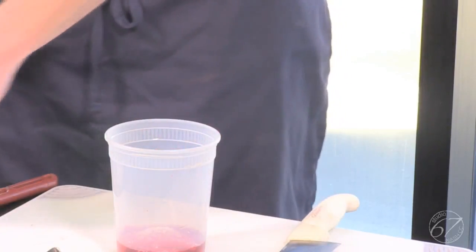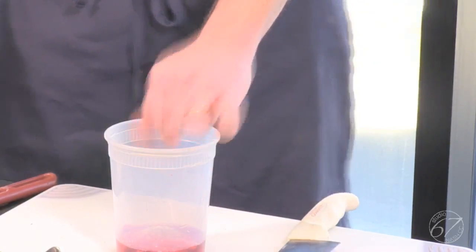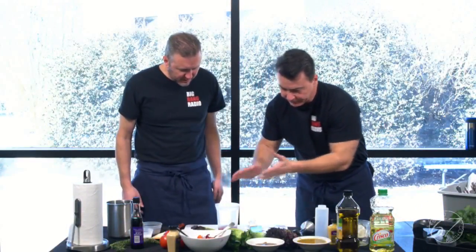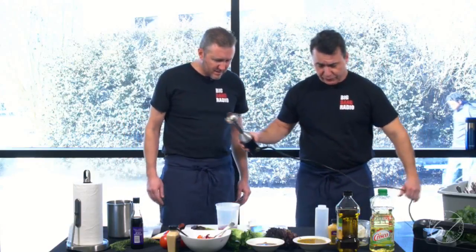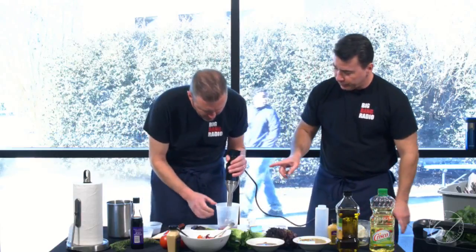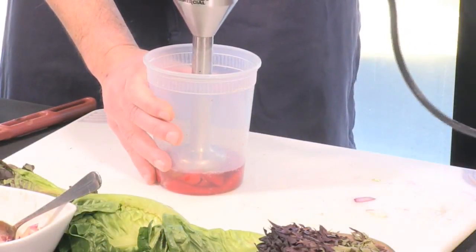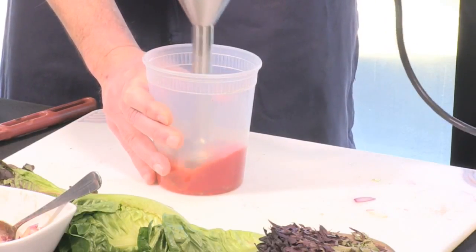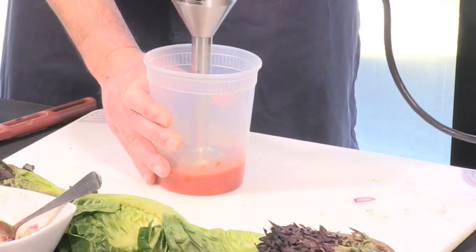Okay. I like to add just a little bit of rosemary, this much. Just a couple sprigs, or not even sprigs, a couple of leaves. So, once again, start working on low speed. The peppers on the bottom. So it's going to turn into a puree, also known as a coulis. A coulis? A coulis.